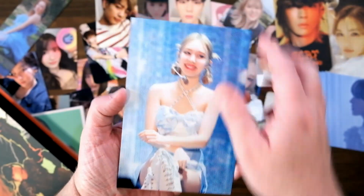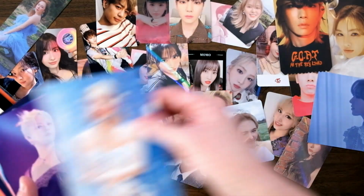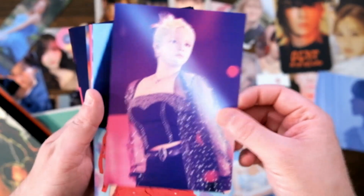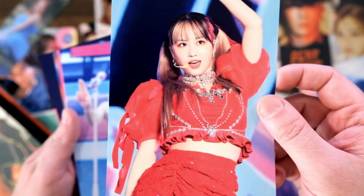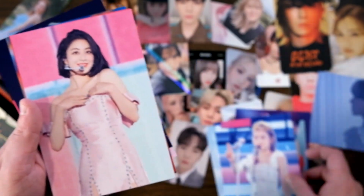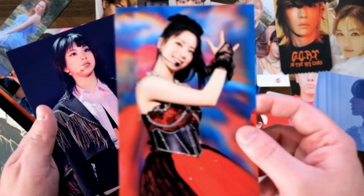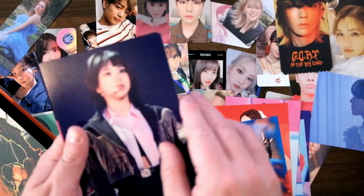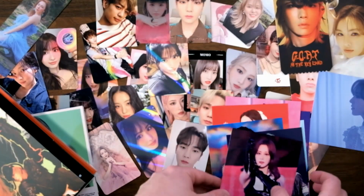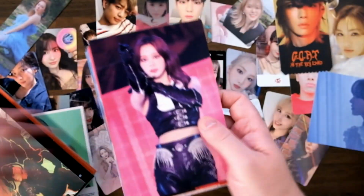So we have Nayeon. We have Jeongyeon. Momo. Sana. Jihyo. Mina. Dahyun. Chaeyoung. And Tzuyu. I thought there might also be a group one. You never know, sometimes they do stuff like that. But those are gorgeous. Absolutely stunning.